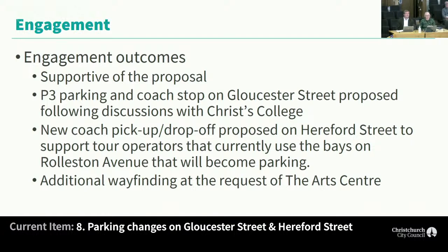And the Art Centre requested some additional wayfinding because the existing zebra crossing would be relocated for a safer crossing point.